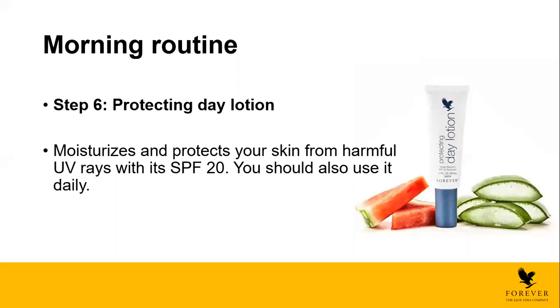You just need to use this one during the day, not at night, because it has SPF. Now, if you don't want to use this product, you can use any other moisturizer that you have, and you need to apply sunscreen afterwards. Always, always, always, never, never, never go out without applying sunscreen. It's very important, guys.